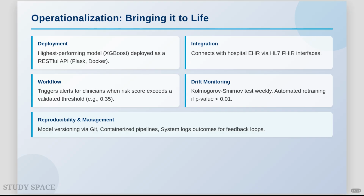This API connects directly into the hospital's EHR system using standard medical data formats like HL7 FHIR. When a patient is discharged, the system automatically pulls their relevant data, sends it to the API, gets a risk score back, and if the score is above a certain threshold, say 0.35, which doctors determined was a good balance, it triggers an alert for the care team.